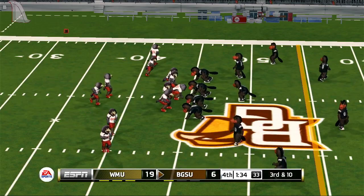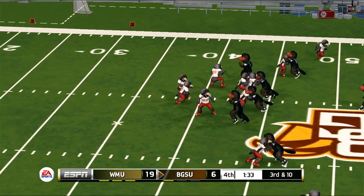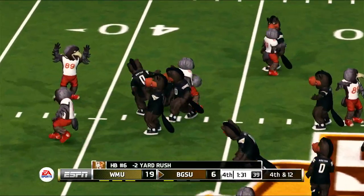Roger, roger! Mike 51, Mike 51. Let's go!